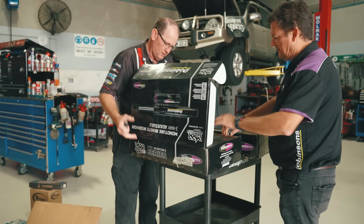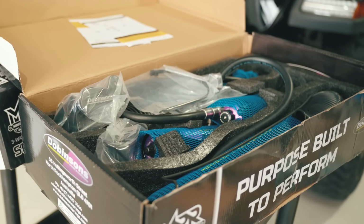So these are the MRAs, aren't they? Yep. Remote res adjustables. Righto.